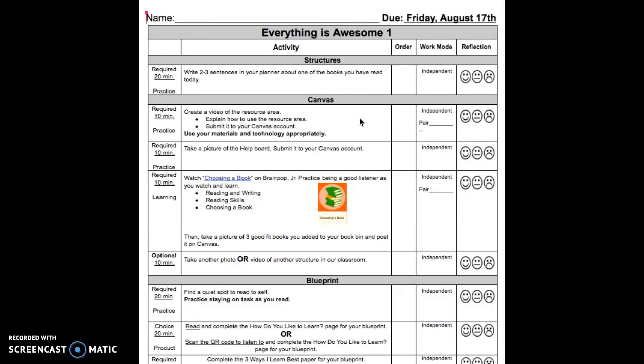Use your materials and technology appropriately. This can be done independently, which means by yourself, or with a pair. And don't forget to write your buddy's name on the line if you choose a pair. Reflect when you're done by coloring the happy face if it was easy, the middle face if it was okay, and the sad face if it was hard.